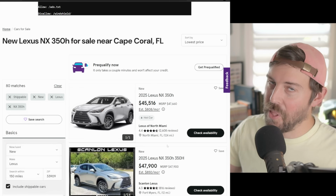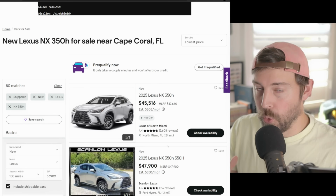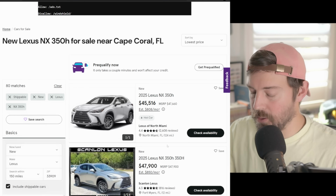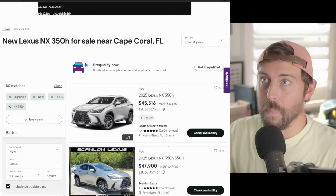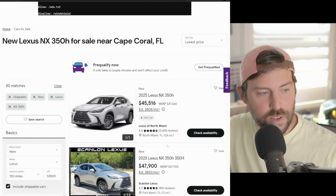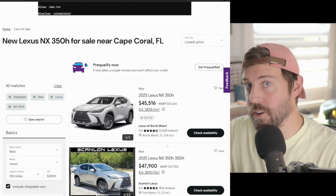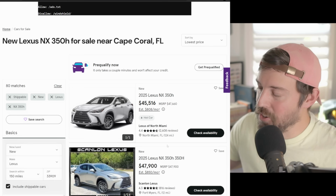Let me know down below if you think the UX is a good buy around $40,000 for the F Sport model. It's just hard for me to recommend it with the 8-inch infotainment screen on such an expensive car when you can get a bigger screen on a Prius that costs less, that has the same powertrain, better efficiency, and much better looks, and has other technology that the UX just doesn't have.